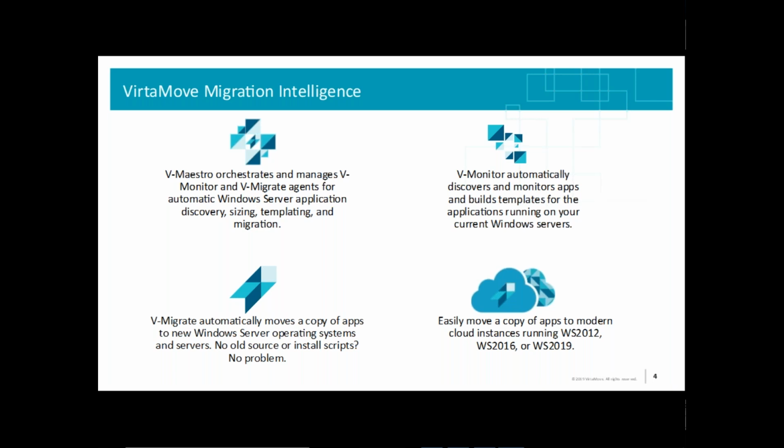We discover the full state of your current production applications. Again, that's important because many customers don't have install scripts. They may not have source code. And they may have inherited these applications from other team members that they've worked with over time, and they're dependent on them. They're important applications. They run their business. They can't afford to have those production applications impacted.